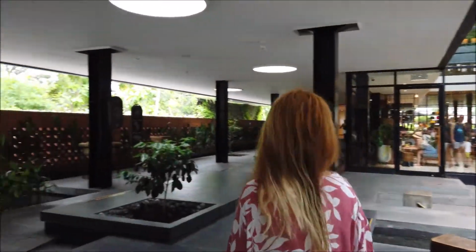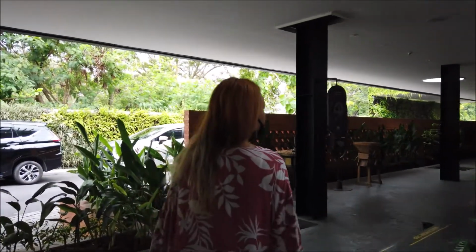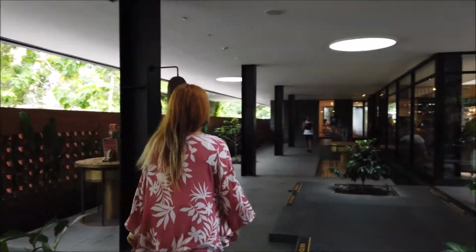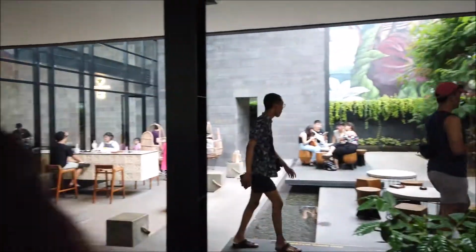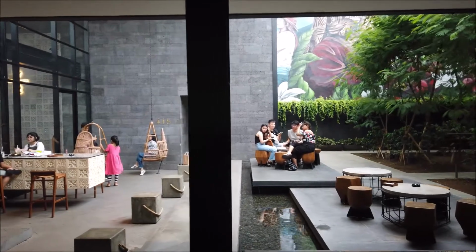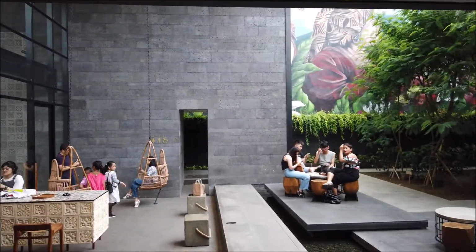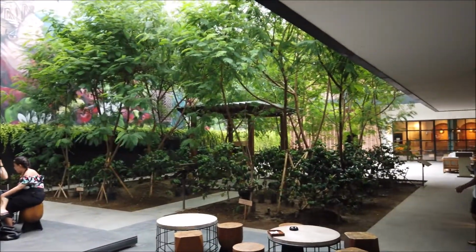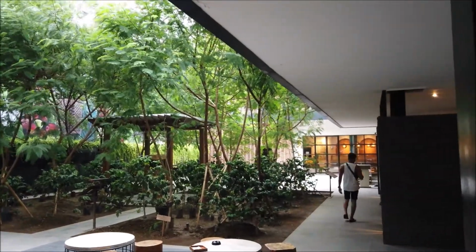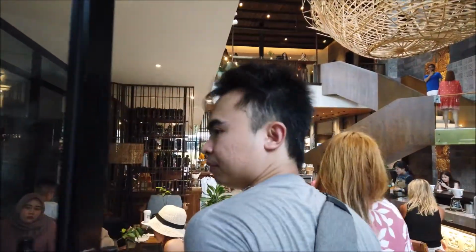Furniture is so fancy. Never been here before. Wow. So they have two different buildings. On the right, if you want to have dinner, it's a restaurant. And on the left here is if you want to have coffee and the cakes and everything.